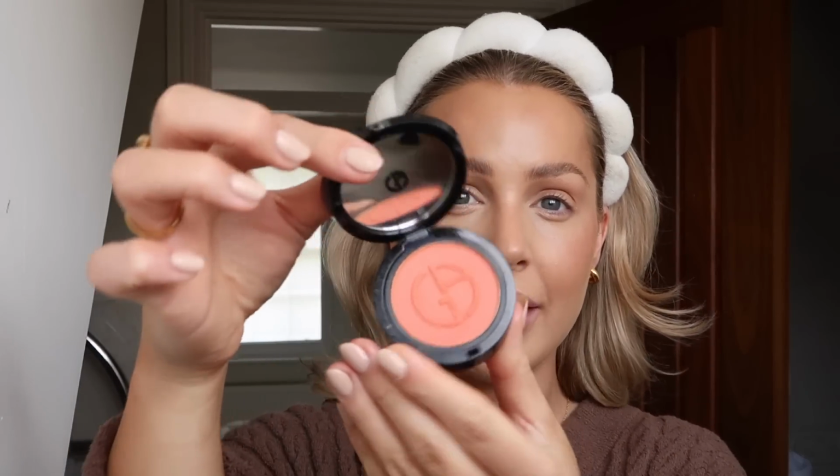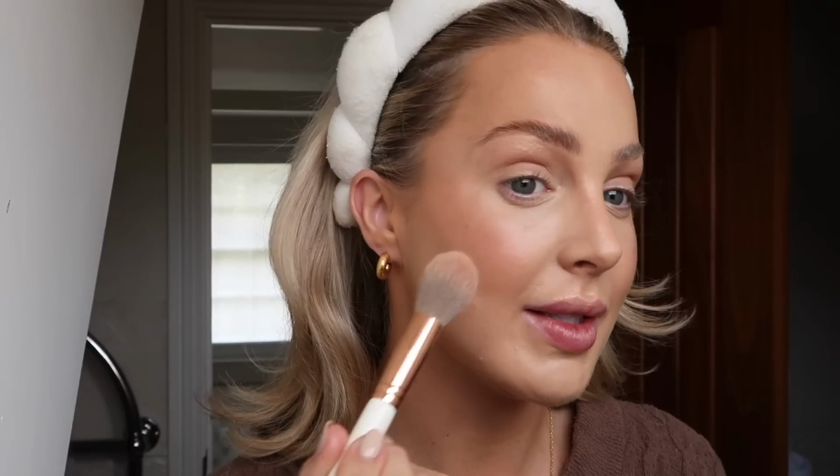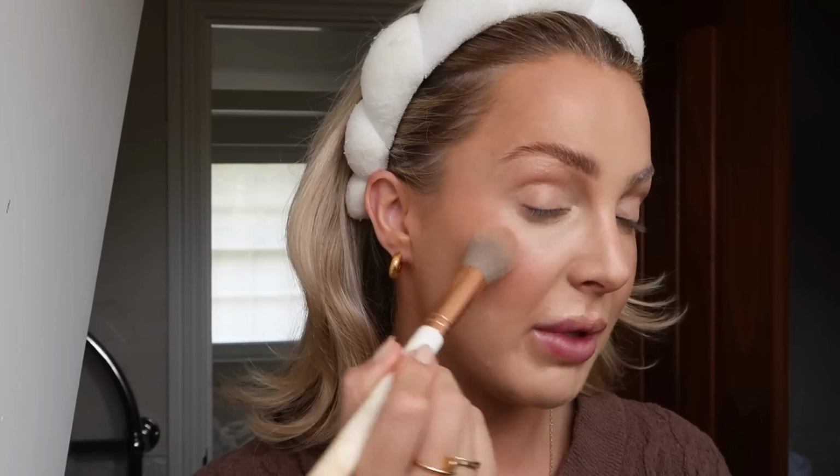It just gives me that rosy glow on my cheek mixed with the highlighter to give me that dewy finish, which I love. This is the Armani blush that I've been loving. This is the Luminous Silk Glow Blush, and this is shade 30. So I'm just using this brush, tap off the excess, and I just dab it, if you can see here, sort of in the apples of my cheeks and high up, and it just gives it a really nice, subtle peachy pink finish, which I really love.